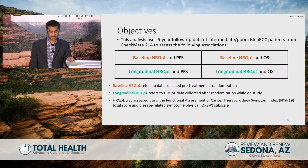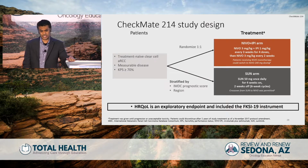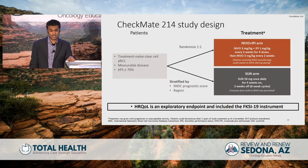The baseline is collected pre-treatment and at randomization, and the health-related quality of life is collected after randomization while they're on study. And they used the FKSI-19 score, as well as the disease-related symptom physical subscale. So this was the actual study design of Checkmate 214.